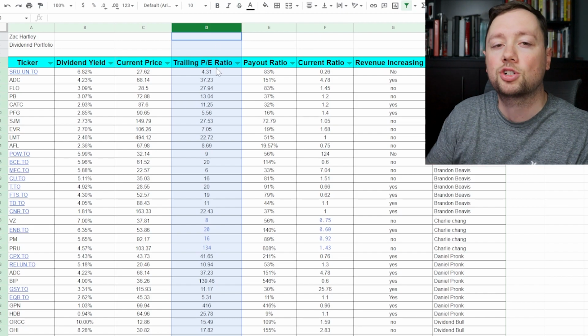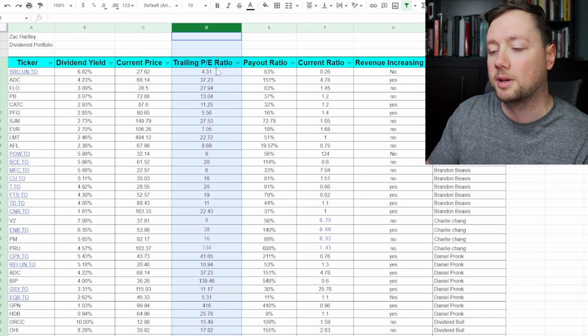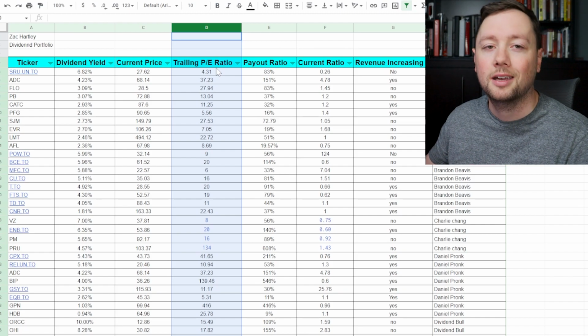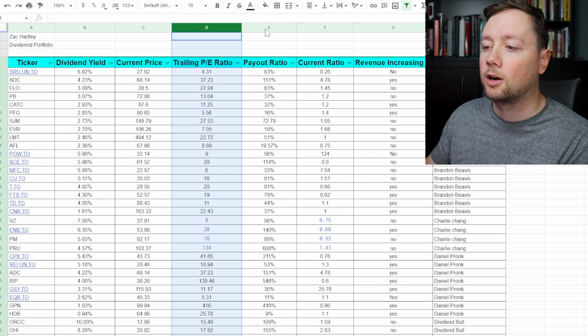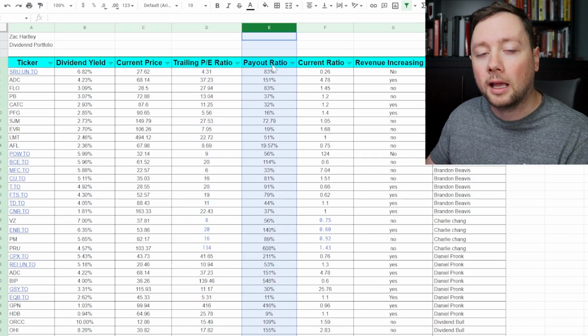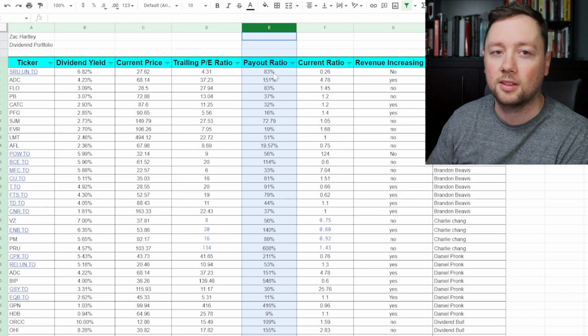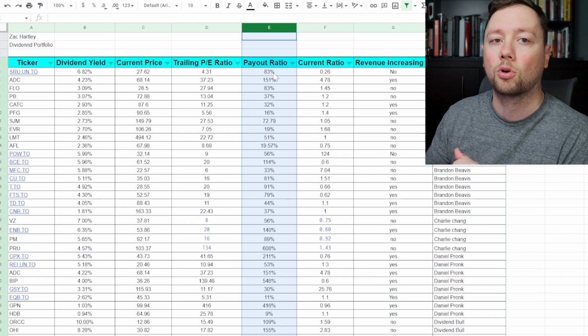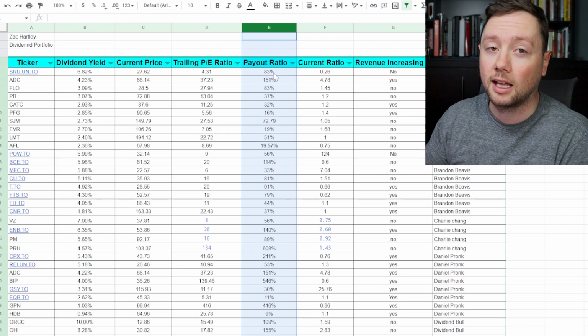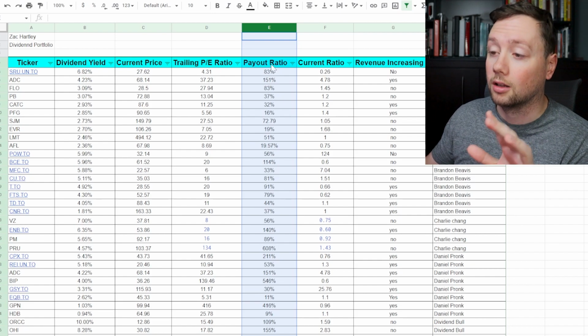This represents how much earnings the company has generated relative to their share price. Basically, how profitable is the company compared to how much they cost right now. Then we have the payout ratio, which shows us how much of their profit they are paying out to shareholders right now. Anything above 100% would mean that they're dipping into their reserves or borrowing money to pay their dividend, and that is something that we do not want to see. The lower the better here. A low payout ratio with a high dividend yield is like the golden scenario for us.